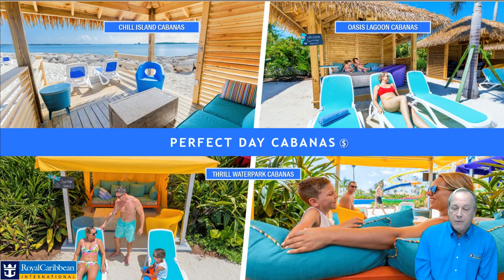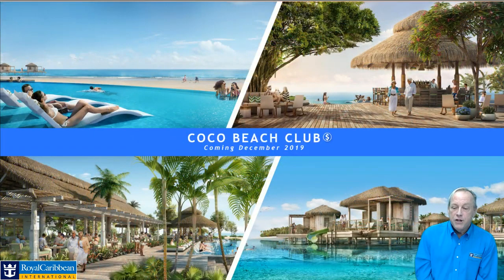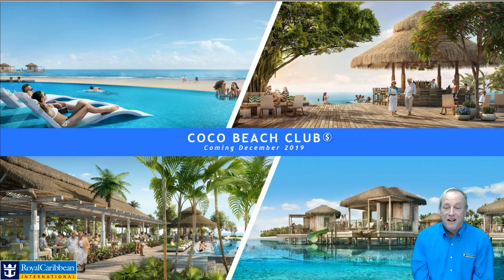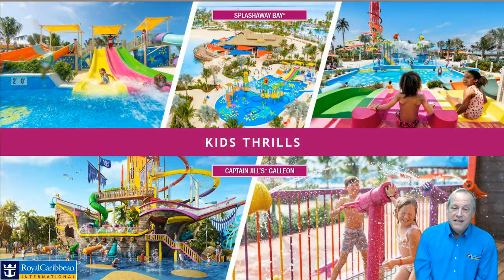These are some of the cabanas that we've got that you could rent. Up to 8 people can enjoy these cabanas, okay? The Coco Beach Club is our new beach club area with the floating cabanas over the water. And we've got an infinity pool in the Coco Beach Club and fabulous restaurants as well. There's the kids area. As I said, the kids area, Splashaway Bay, that's a complimentary water park area.